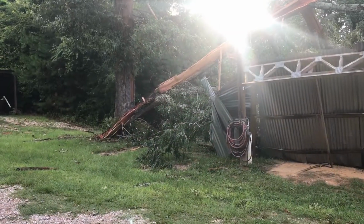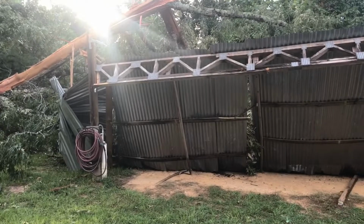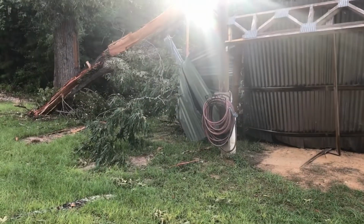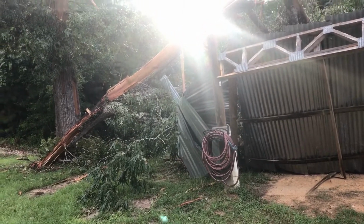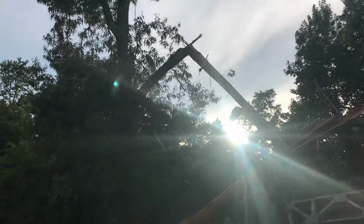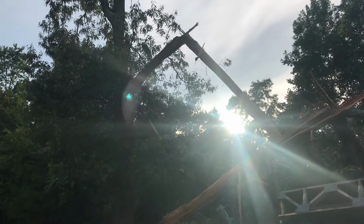Look at this. Yeah, that just happened. I wonder if they heard it. There goes all that metal I thought we were going to save off the side. That's done for. I don't think you're going to have any metal saved. It's still popping. That limb up there is popping. Man, that's the eeriest thing. All right, that's enough.